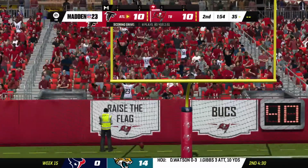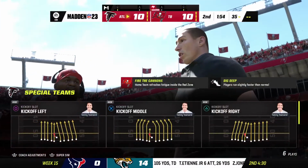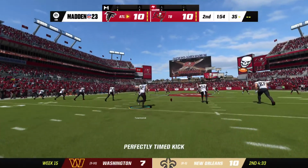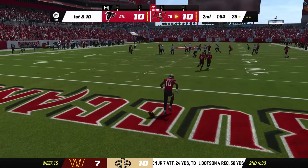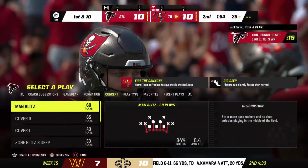Extra point by Koo, up and good, and we are even at 10 apiece. So that drive takes him down the field in 8 plays, and it was finished off by a Jalen Waddle touchdown. All level now at 10 apiece as the kick's away. No run back here, down to a knee, and this drive will start at the 25.